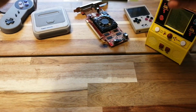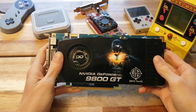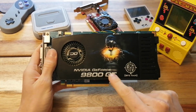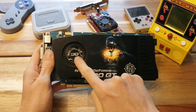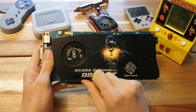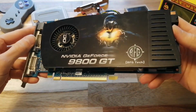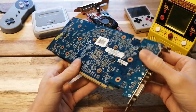So, there you have it, the 9800 GT BFG edition. This was not a top-of-the-line card when it came out, and it's definitely not a top-of-the-line card now, but it was what I could afford at the time. And the games that this card let me play, I'll never forget those good times playing games, and it was a fun time to reminisce and replay some of these old games again for you guys now.